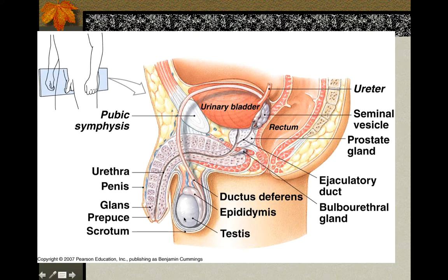So we have the testes here in the scrotum. The scrotum is the sac that hangs outside of the body. It has smooth muscle in it. The smooth muscle can contract and relax in order to help regulate the temperature of the testes. The testes do need to maintain a lower temperature than normal body temperature in order for sperm to develop and mature. So therefore they are on the outside of the body.